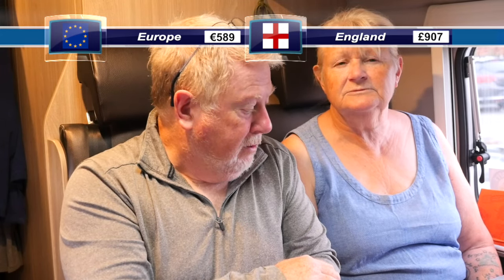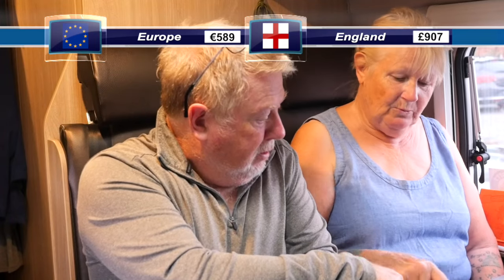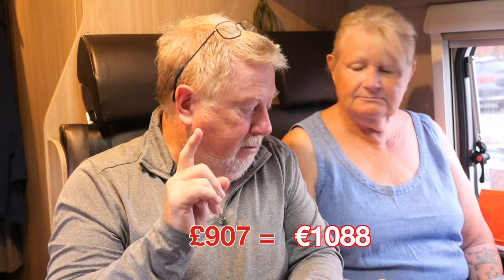Now, for the 2 weeks in the UK, we have spent £907. Twice as much, effectively, because euros, I think, were about 118. That's just 1 week alone we spent that. So the first week back in the UK, 470 quid.